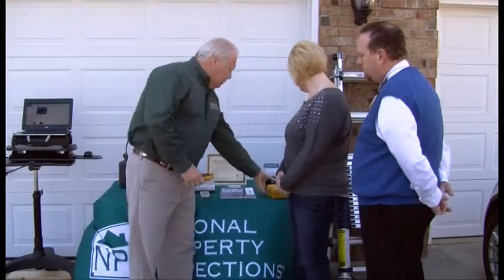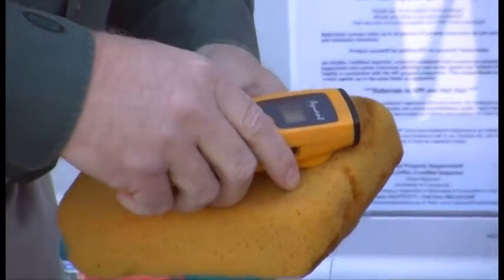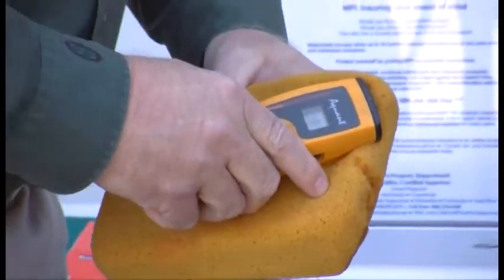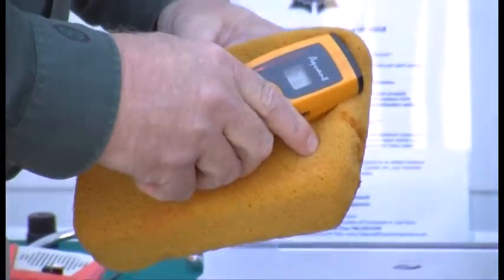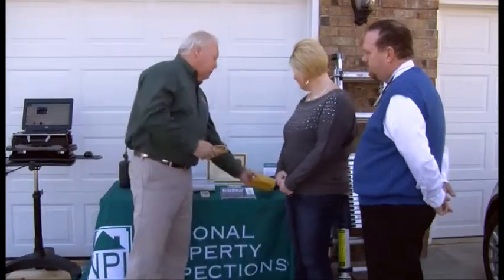I took the time to just wet this a little bit to show that once this reaches 20%, you can hear it starting to beep. This is very important to have, especially in the area which we live in with all the crawl spaces, with a lot of the dampness and everything. It's a non-invasive type. A lot of the homeowners don't like when you're poking things into their wood and damaging it. So this is a really nice feature.